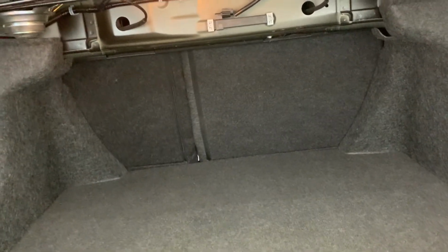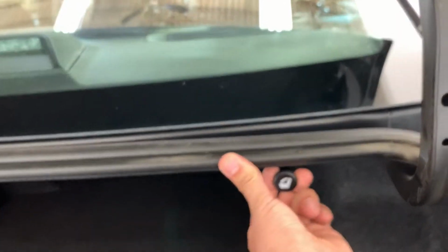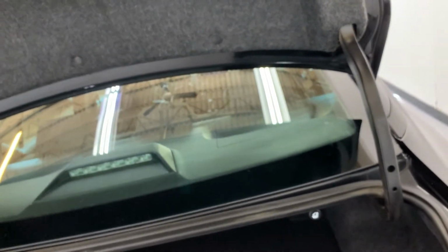And then you are able to fold down the rear seats. They do come down in a 60-40 split, as you can see. And to fold them down, you just pull this tab, and then I'll show you how to do it after, or the rest of it afterwards. And when you're done, just drop the trunk.